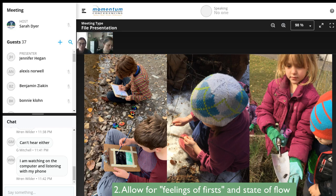And so this slide talks about some of the things that aren't as researched about outdoor learning. So we know it's good for our mental health. We know it's good for physical health, and we know it's great to change where we do some learning with the children, but little research is spoken about really what that does to a child in terms of state of flow. So I'll start with that one, and Jen can talk about the feelings of first.